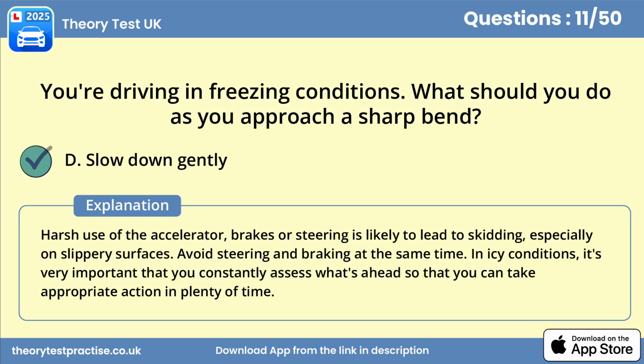Harsh use of the accelerator, brakes, or steering is likely to lead to skidding, especially on slippery surfaces. Avoid steering and braking at the same time. In icy conditions, it's very important that you constantly assess what's ahead so that you can take appropriate action in plenty of time.